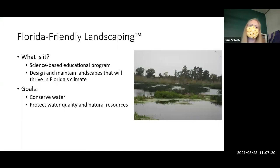So what is Florida-friendly landscaping? Well, it's a science-based educational program, a way that we can maintain our landscapes here in Florida. You know, Florida has a very unique climate. If you've lived anywhere else, particularly in the United States, Florida's climate's very different. How we garden, how we landscape is very different as well. And so by following Florida-friendly landscaping, we can have beautiful landscapes, but we can also maintain them in a way that protects our natural resources and reduces our use of water, fertilizer, and pesticides in the landscape.